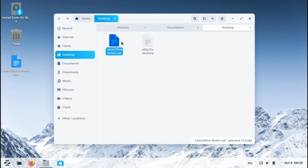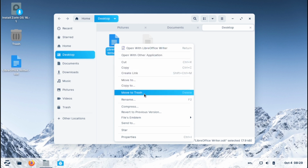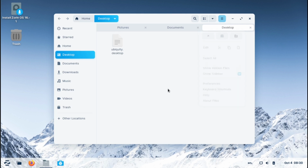If I want to delete it, I can right click on it and simply move it to trash. If you come over here and click on this, you have some more options. You can create a new tab. You can create a new folder. So a very, very capable file manager right out of the box.